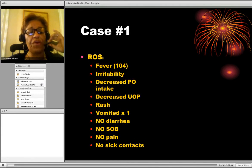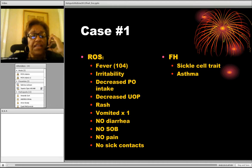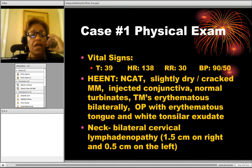So a review of the symptoms: fever, irritability, decreased PO intake, decreased urine output. She had a rash, and she'd vomited once. At this point she had no diarrhea, no shortness of breath, no pain, no sick contacts. Her family history was non-contributory, and her social history really was not either. She had not traveled outside of the United States, and her immunizations were all up to date.